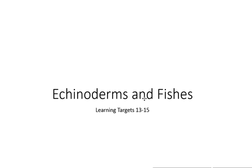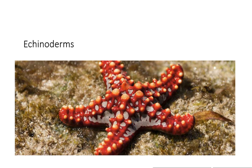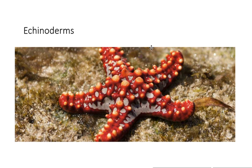This video is Unit 5 on animals, echinoderms, and fishes, learning targets 13 through 15. So echinoderms are animals that have spiny skin, an internal skeleton or an endoskeleton, water vascular system, and tube feet. Most adults in this group have 5-part radial symmetry, meaning that they have 5 lines of symmetry, as opposed to the normal any number of lines of symmetry.